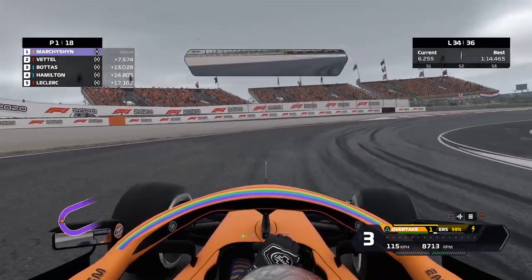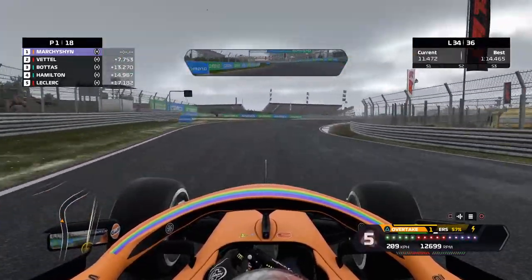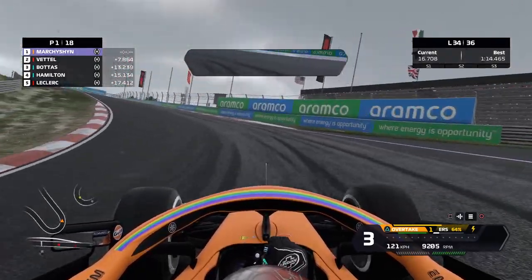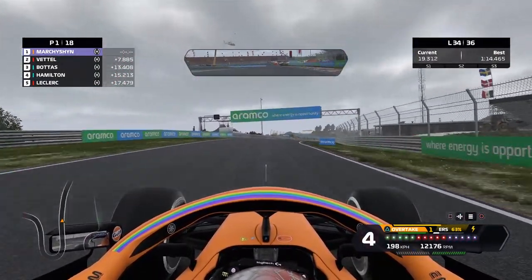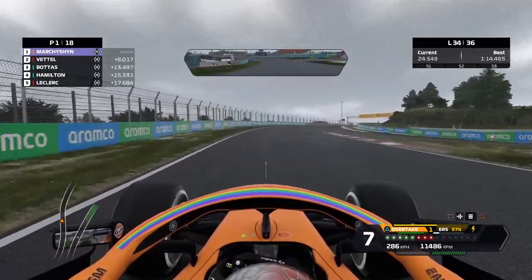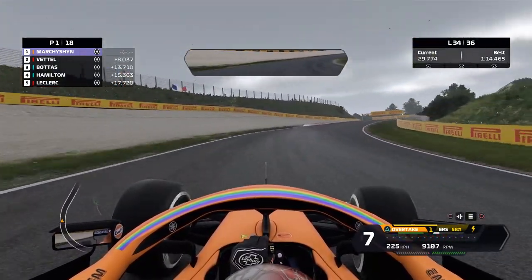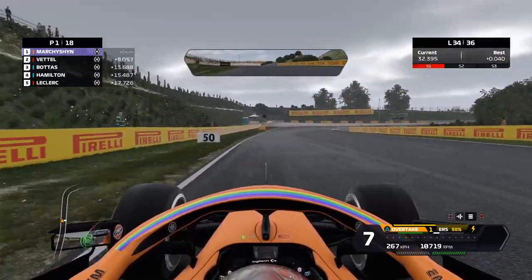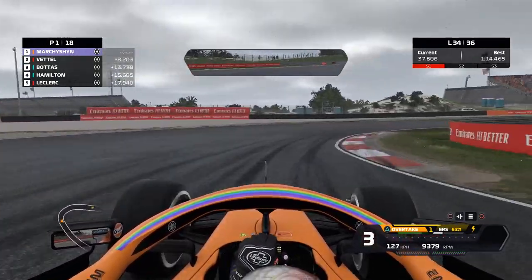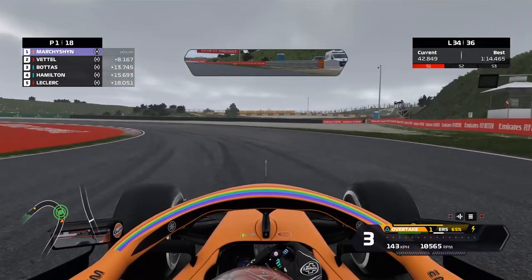Just learning this track. Yeah, being smooth is what really helps. And knowing the track, knowing the braking zones, knowing the lines, and then of course being really smooth and not being extremely jerky through the throttle and the brake. That definitely helps.